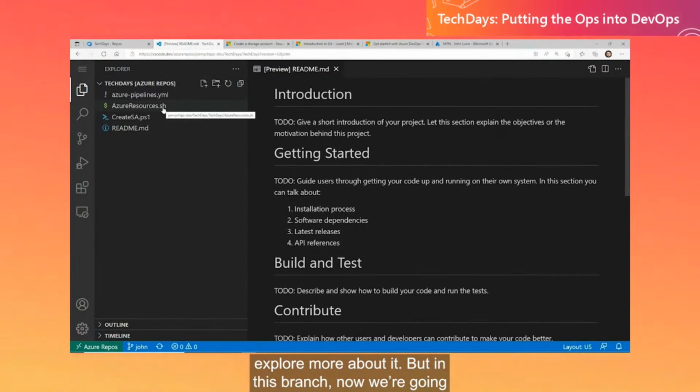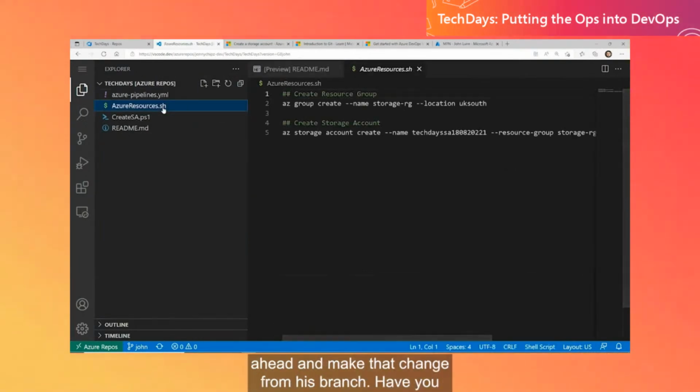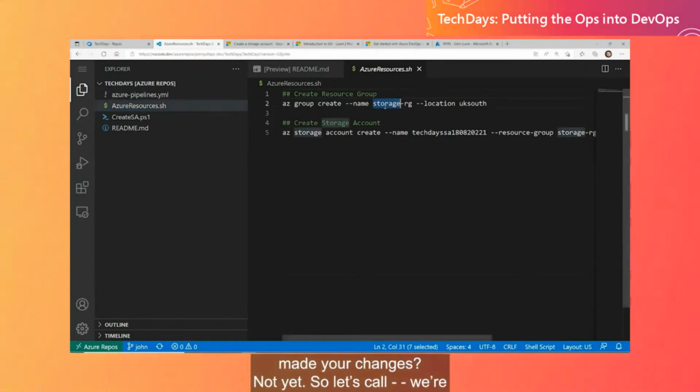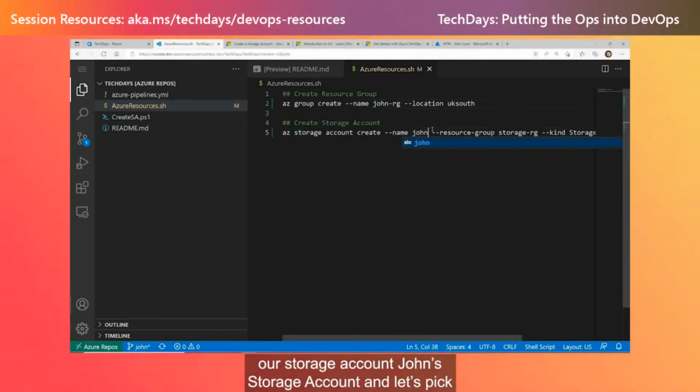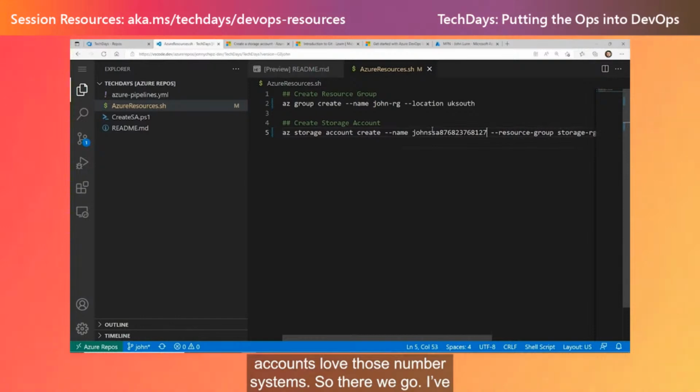In this branch, now we're going to make our changes to our code. So John's going to go ahead and make that change from his branch. Have you made your changes? Not yet. So we're creating a resource group. This code is doing something really simple: creating a resource group and creating a storage account. So let's just switch up those names. Let's call this John resource group, and let's call our storage account John's storage account. And let's pick some random numbers, because we know how storage accounts love those number systems.